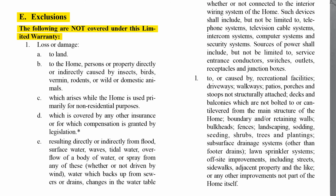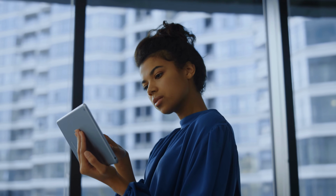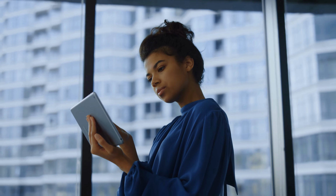All right, so let's talk about all of the excluded items on the D.R. Horton warranty. First up, we start with the section entitled Exclusions. The following are not covered under this limited warranty, and thus begins a rather lengthy selection of items that are not covered under the warranty that you thought would cover everything. In fact, when we look at the exclusions section of the D.R. Horton warranty, they have 42 total sections spelling out exactly what's not covered. I mean, the entire warranty is 22 pages long, and 3 of those pages are devoted to what's not covered.